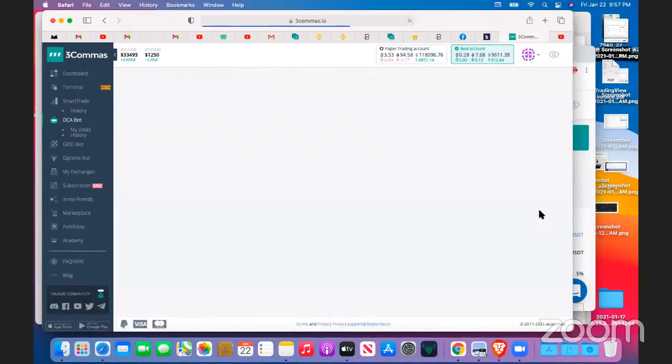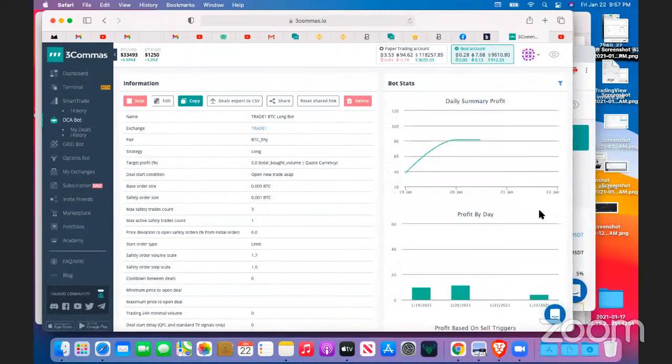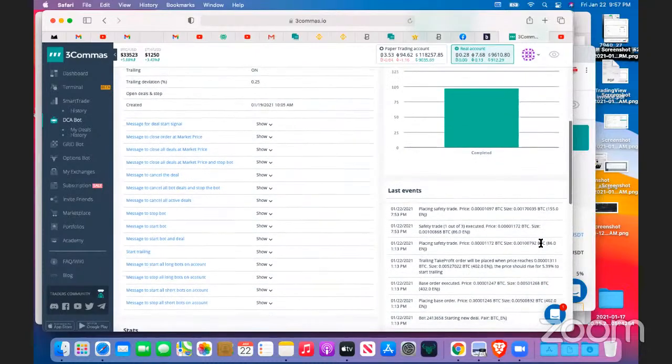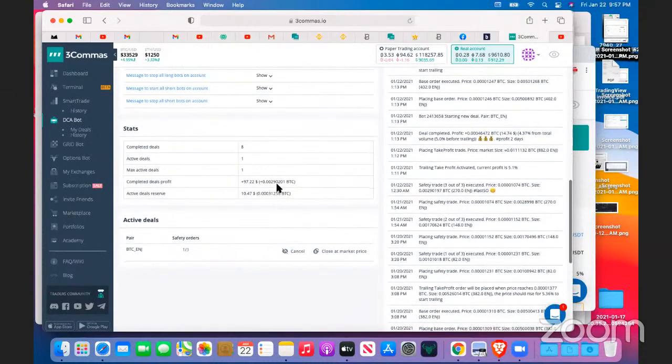Why will I use BTC? Because I knew that ENJ was mooning very seriously. Now, look at it. I look at ENJ. Okay. Oh, I've even made profit on ENJ today. Wow, this is crazy.